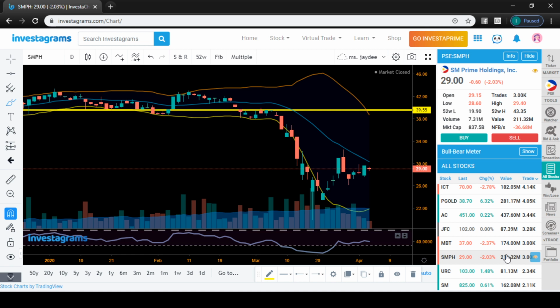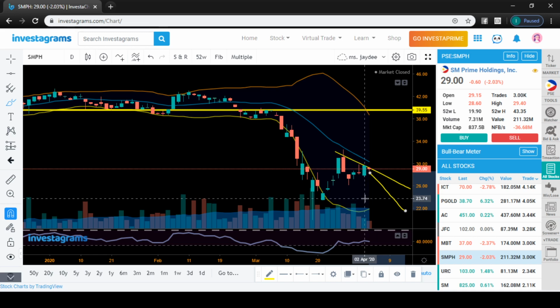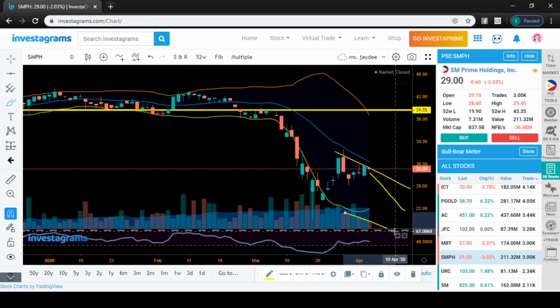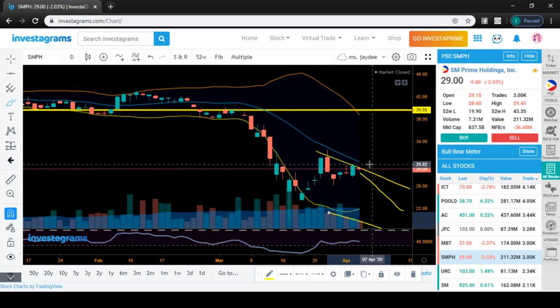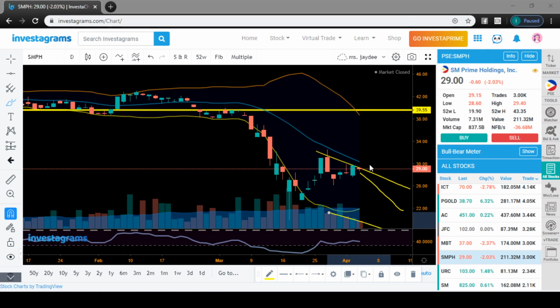29 for SMPH. SMPH, that's a sign of weakness. It might drop again, so be extra careful. Volume is so low. While the price is moving up, the volume is also declining. That means the market is not that interested anymore in buying this level because it is expensive as per market sentiment.